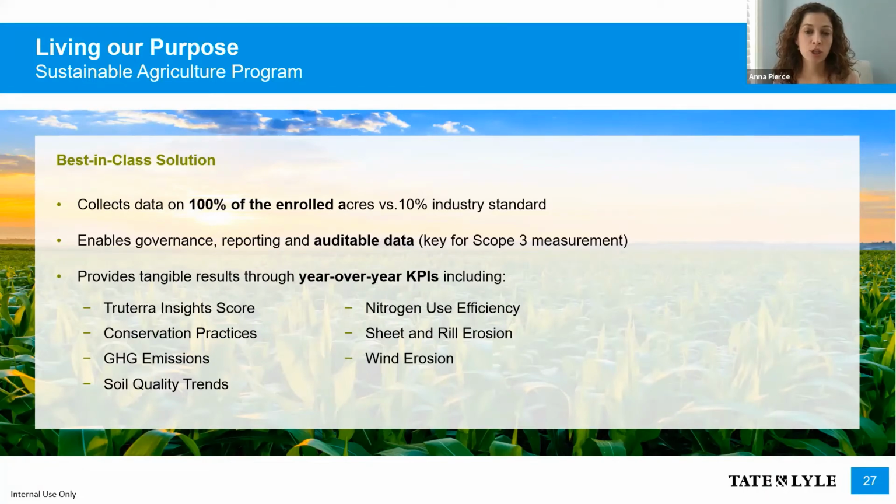So they're not jumping in blindly, hoping that this conservation practice will not only have a positive impact on the environment, but will also enable them and their families to continue farming. So that's why that data is really important, not only for us and our customers, but also for the growers themselves. The data is audited, it's reported, it's integral to Scope 3 measurements and progress, so it has to be. It has to be robust, it has to have systems behind it, so that we're able to have those science-based targets and really demonstrate progress.